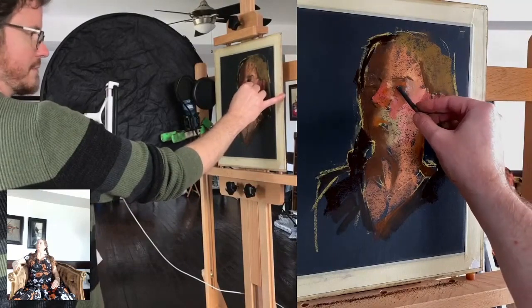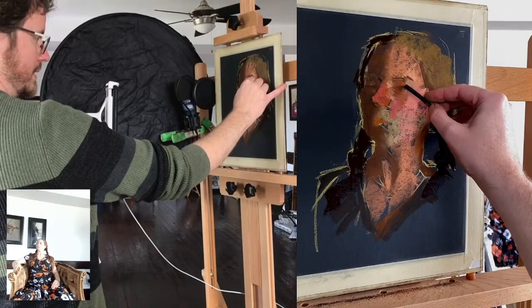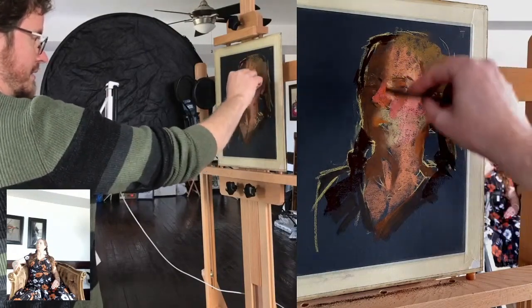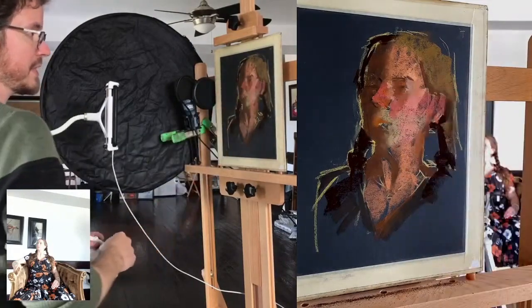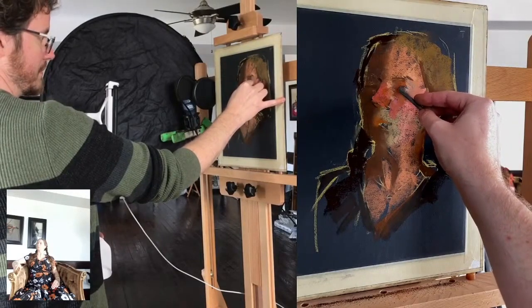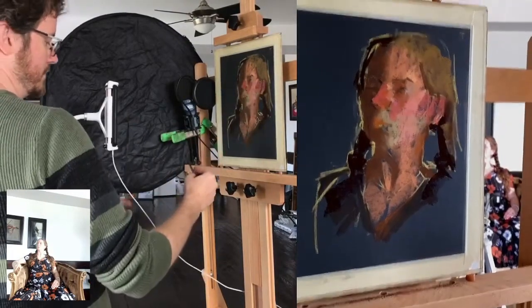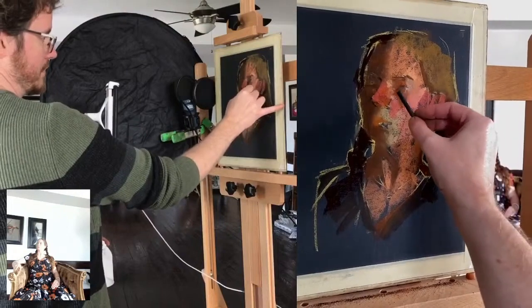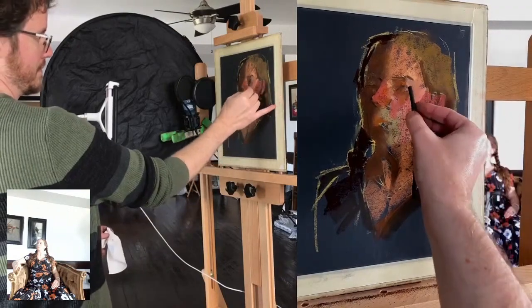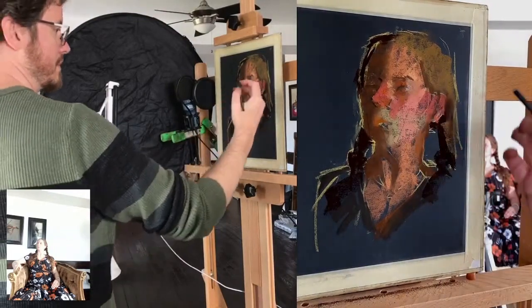Coming in with charcoal and just refining some of this a little better. Especially since it's in the light. You know, this eye is in the light where this one is completely in shadow. This is by default the focus of the entire piece. For those who might just be joining us, our model today is Vanessa.